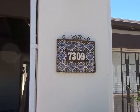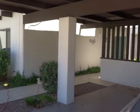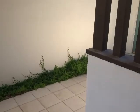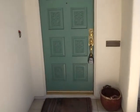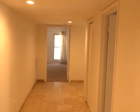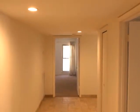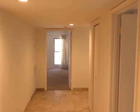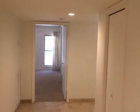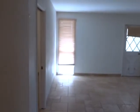7309 East Cactus Run, Scottsdale, Arizona. This townhouse is 2-bedroom, 2-bath, 2,000 square feet. It's located in the popular Sands North community.